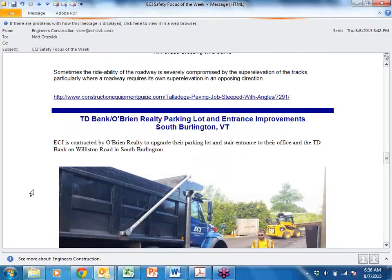Also, I put a link to the construction equipment guide on professional equipment publication, and they have an article about paving the Talladega Speedway. I guess they had to anchor it back with, I think it was a dozer or something, for the rollers and for the pavers and everything, because it was 33 degrees. That's 60% slope, 65% slope.